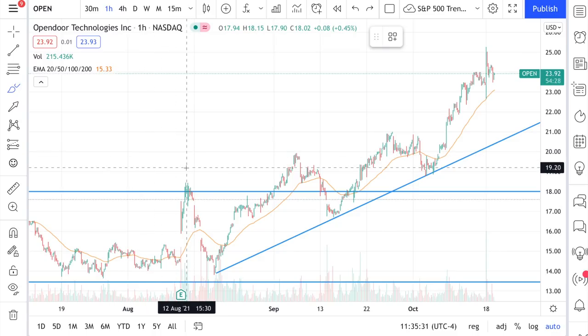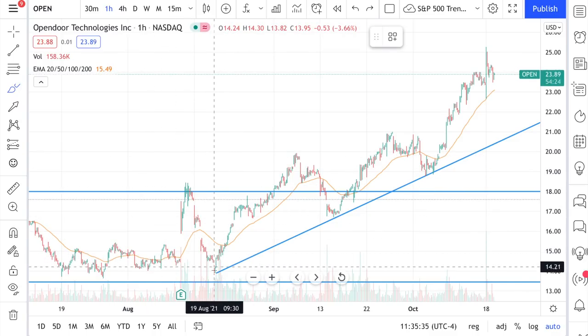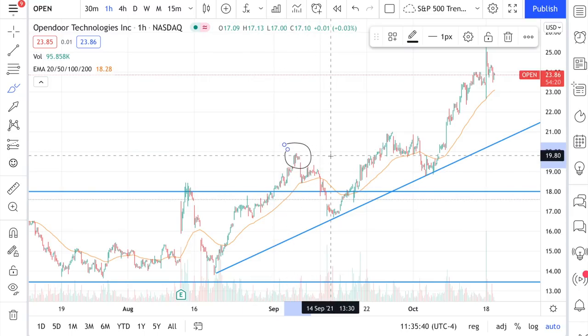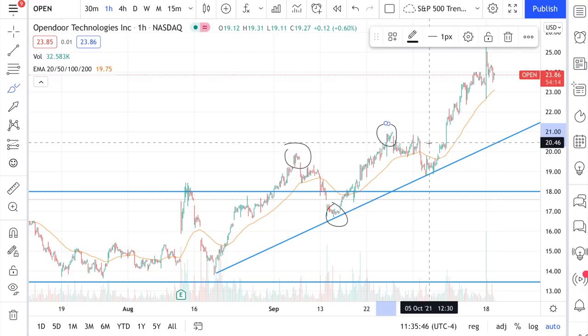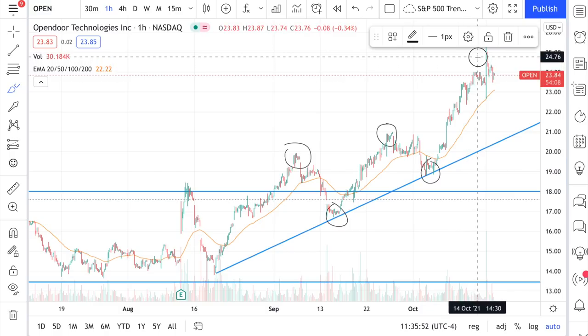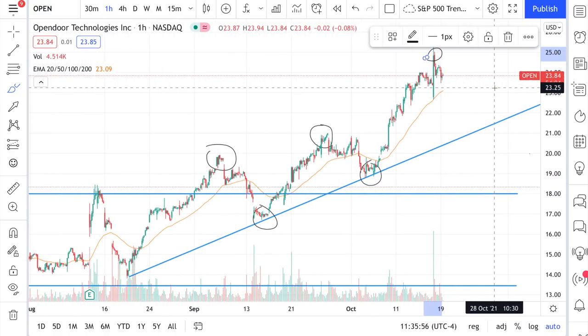So the stock we're talking about, which I've done multiple videos on in the past, is Opendoor Technologies. And what's shocking about this is you see here, it started on this upward trend line as the market was selling off. It gets a new higher high, new higher low, new higher high, new higher low right there, and then a new high. What's impressive, like I said, is that this is the time the market was selling off and so volatile back in August when this run started.